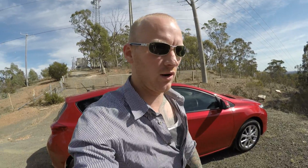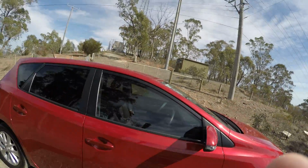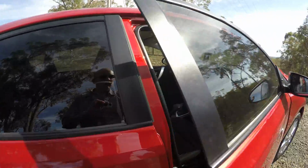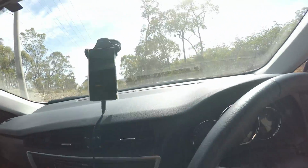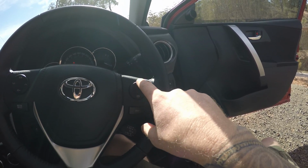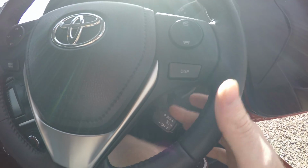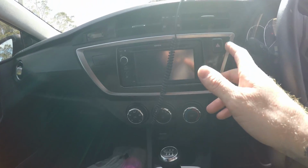Get it serviced once or twice a year, whatever they recommend. It's got capped price servicing. It's got best part of 2 years warranty left on it, and it's got full Bluetooth connectivity, so that Bluetooth goes straight up to my phone, all hands-free answering of the phone. That's where my cruise control is, which I love. Climate control, heater, all that stuff.